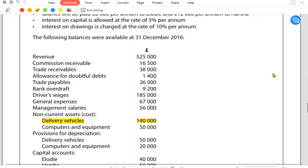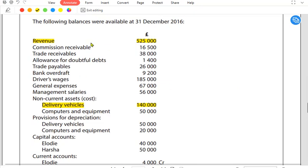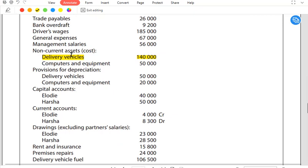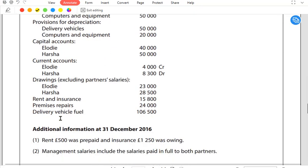Now let's see, beta, how this business earns money. First of all, we have revenue given and we also need to read all the adjustments. First of all, we have revenue. Revenue refers to sales. Then we have commission receivable. It is also an income. It would also be written under the income heading. Then we have trade receivable, allowance for doubtful debt, also known as provision for doubtful debt or provision for irrecoverable debt. We have trade payables, bank overdraft, driver wages, general expenses, management salary, then we have non-current assets and provision for depreciation. We have capital accounts, as it is a partnership, then current account, then we have drawings given.